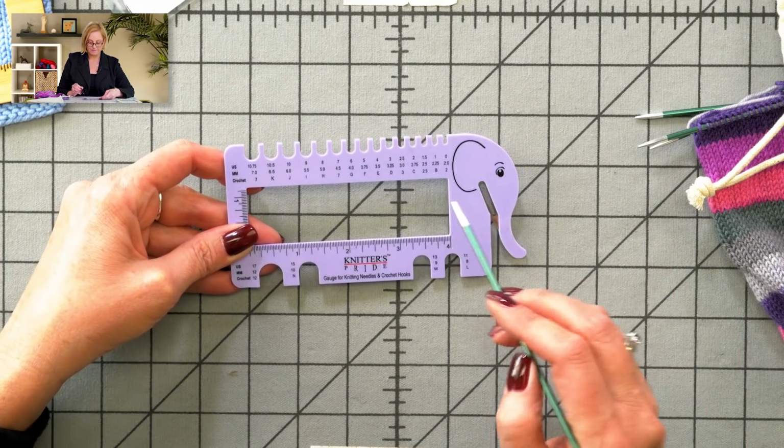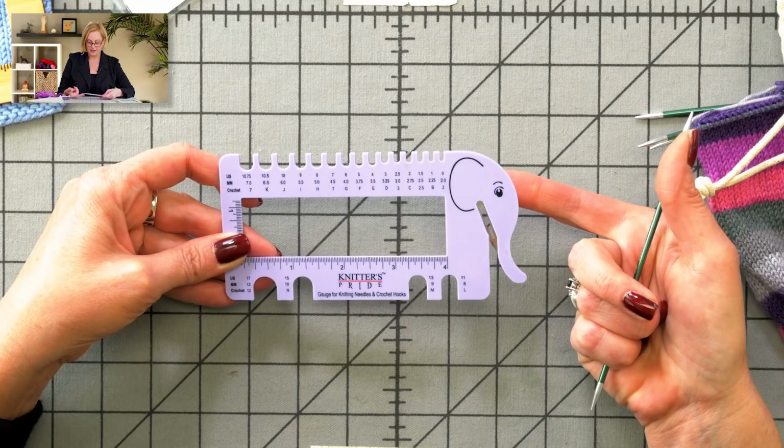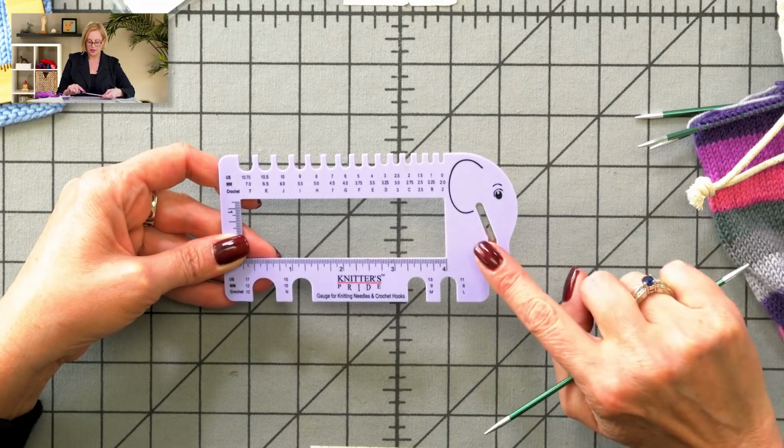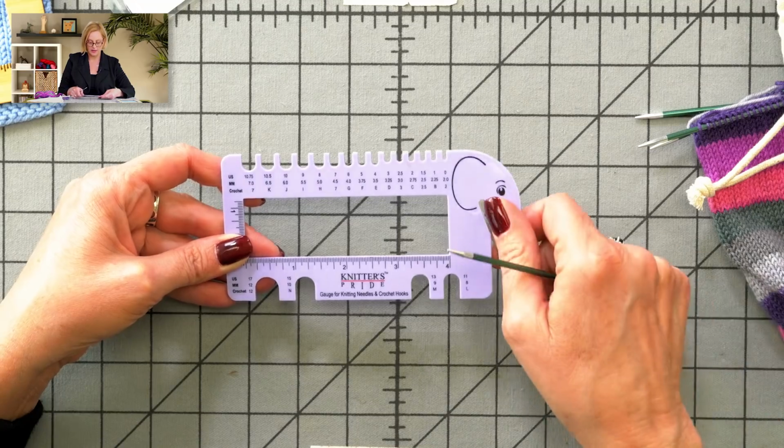And it has this cutting edge right here. It's safe. It's not going to cut anything while it's in your knitting bag, but you can do some quick snips of your yarn, a yarn cutter there.